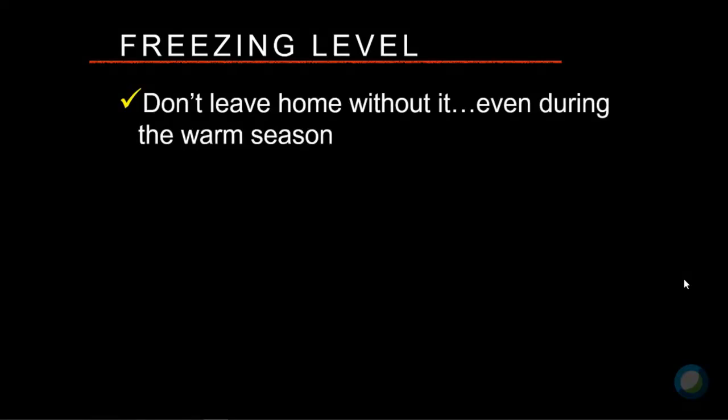It's real important to understand what the freezing level is all about and where it is. Like the American Express commercial years ago, don't leave home without it. So you don't want to ever depart, even during the summertime, unless you know what's happening with the freezing level. My worst icing incident that occurred was actually in July at 13,000 feet. So you really want to understand what the freezing level is, because you might get into a situation where you might be in temperatures below freezing and in that visible moisture. So understanding where that freezing level is will essentially allow you to make better decisions.